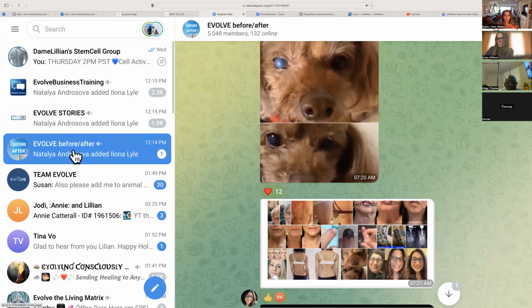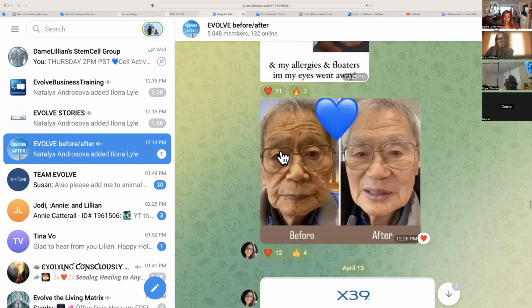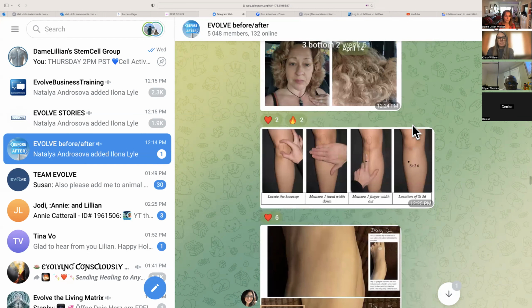Before and after, pure and simple, pure pictures. There's not a lot of texting, no languaging. This is just the before and after pictures, so that you have a place to go where you could see the before and then after patching the results. Here you've got a dog. The owner put patches on it. After 2 months, it went from having cataracts to not having cataracts. And there's every kind of picture. Here's someone who had deeper fine lines and wrinkles, and you could see how this person is literally rejuvenated. They look much younger after wearing the patches. So this is just pure pictures all the way through.